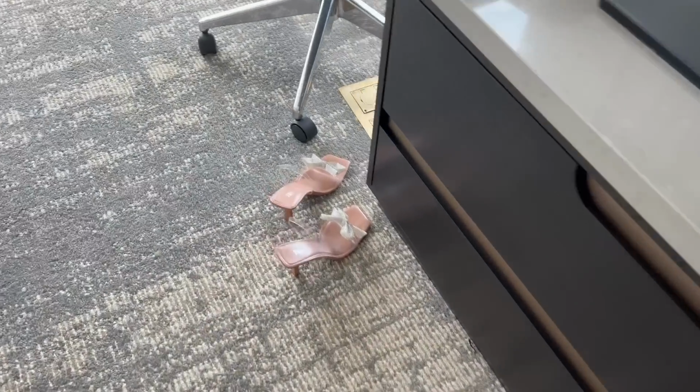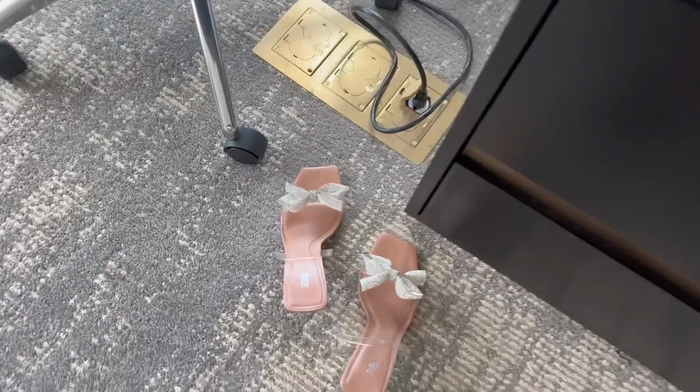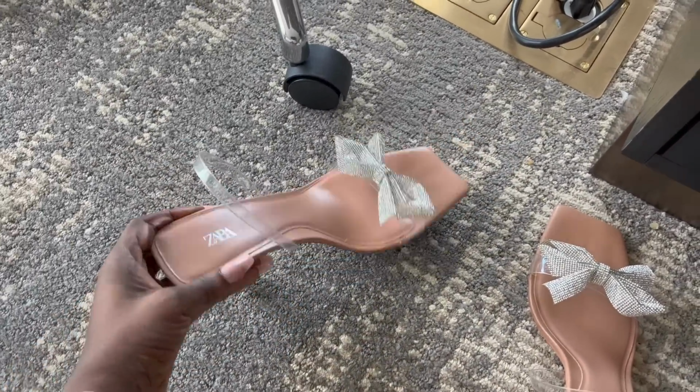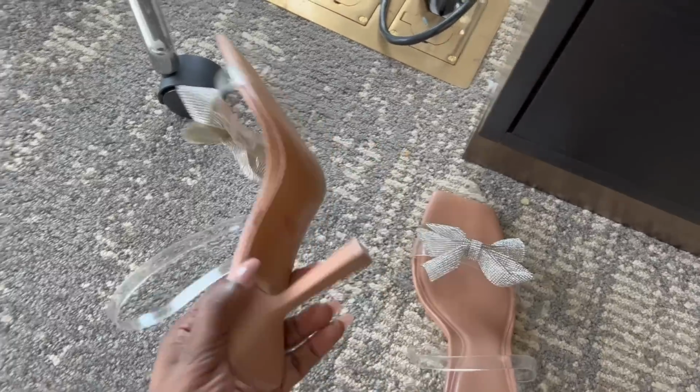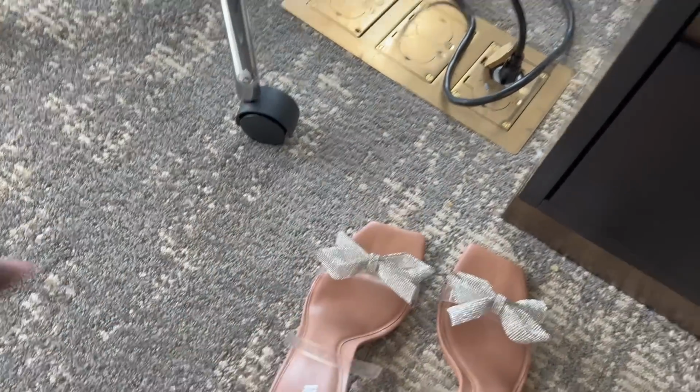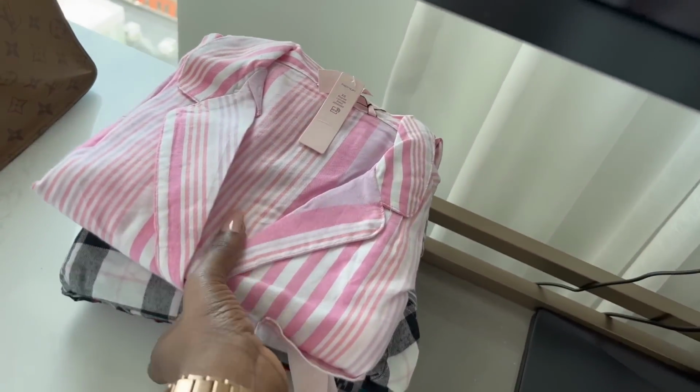This is my sandal. I'm gonna be wearing that. This is also from Zara. It's so cute and it's like a kitty heel type thing. Super cute. I'm a size 8, but this is a size 9 because that's the only thing they had at the time. So whatever. And I also went shopping, as I said.